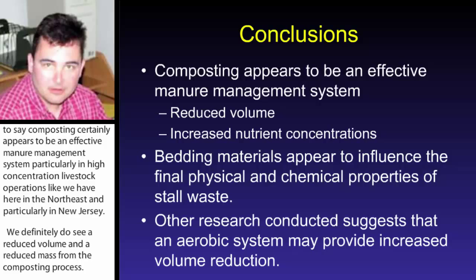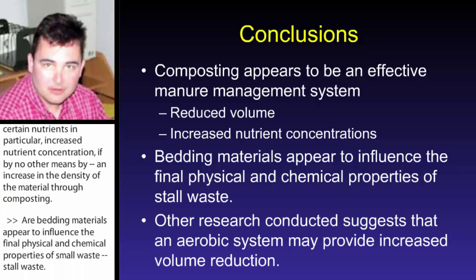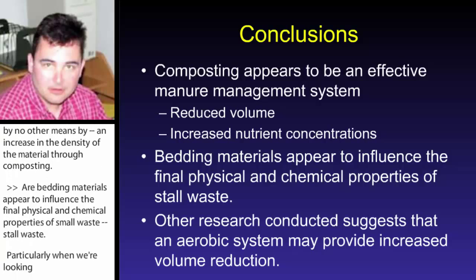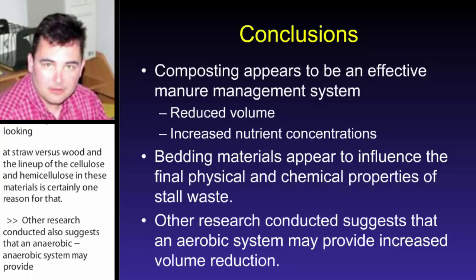Our bedding materials appear to influence the final physical and chemical properties of stall waste, particularly when we're looking at straw versus wood, and the makeup of the cellulose and hemicellulose in these two materials is certainly one reason for that. Other research conducted also suggests that an aerobic system may provide increased ability to use the composting process to reduce this volume even more. This is the kind of system that we used here. We used a modified aerobic system. Next slide, please.